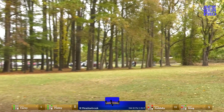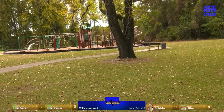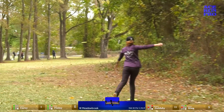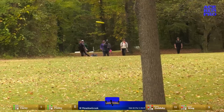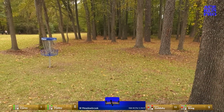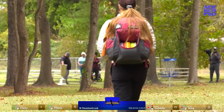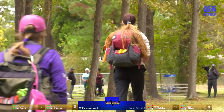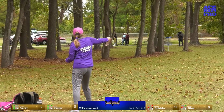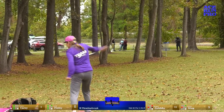So Megan getting an upshot. Oh, slow down, slow down, slow down. Oh, okay, still in bounds. You see the sidewalk there that plays as OB. And Deanne throwing her second shot. I'm wondering, is she trying to throw it in? Oh, wow. And I have looked at the scores now. So I do realize that I am 1 stroke ahead of Deanne. And all I need to do is get a par, and that'll take care of it. So Elaine with her second shot.